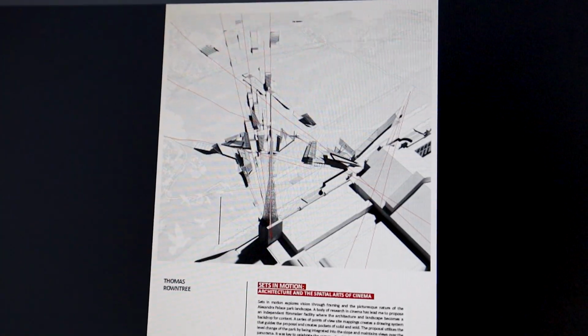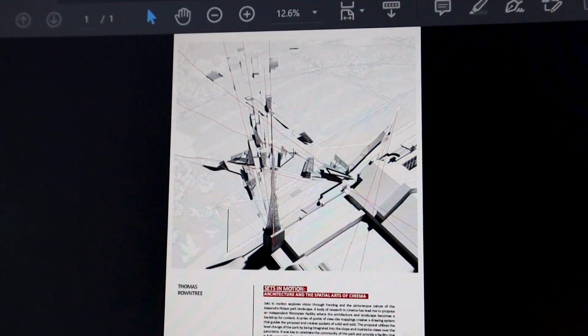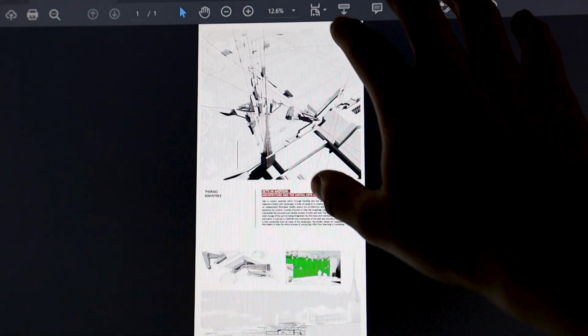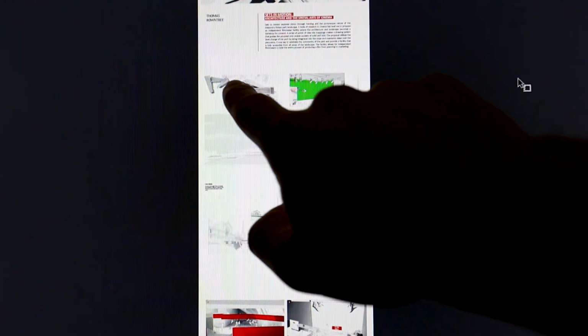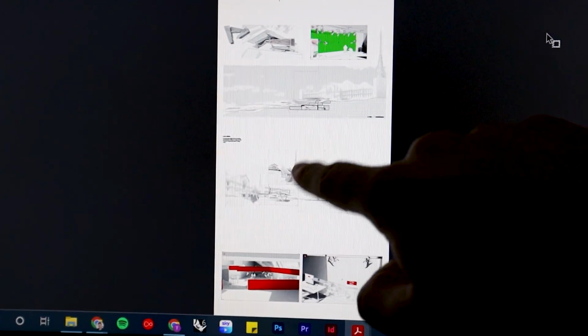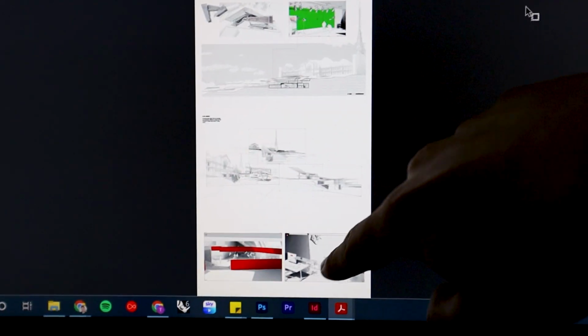So here is the main shot of my work. I guess this is the main visual of my project, and then I've got a section along here, some zoom in stuff, a landscape kind of montage here, and some interior views.